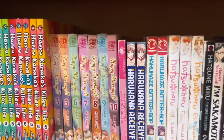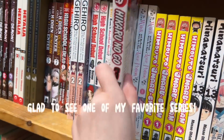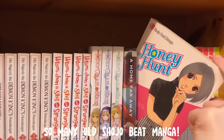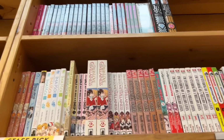Don't know this series, but I really liked the colorful spines for Happy Marriage. They also had some Hell's Paradise, Hatsuharu, and I was really excited to see one of my favorite series, Hikaru no Go. A recurring theme throughout this location was that there was a whole bunch of really cool old school shoujo beat manga.